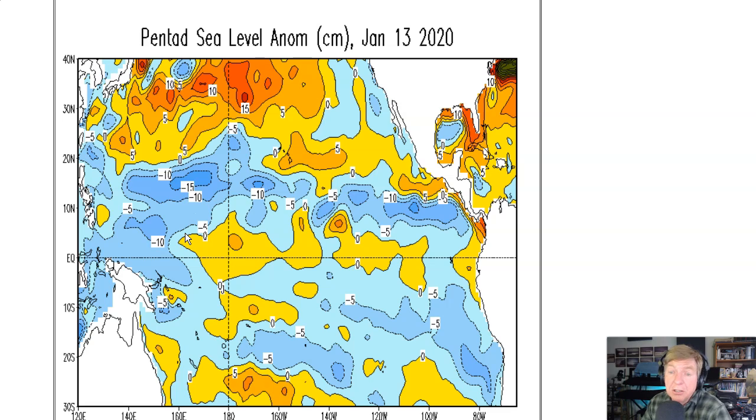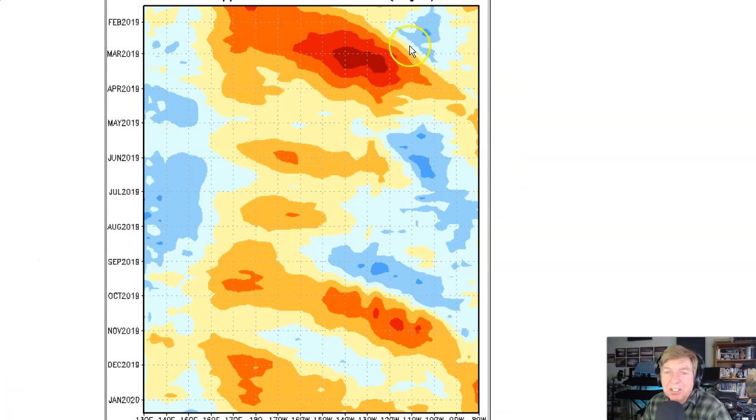So a pretty good pattern. A warm water stream continuously being fed for months now. Not a bad looking setup. In fact, here's sort of the histogram, the past history. West Pacific here, East Pacific here. Here's the dates. The reds are warm water.